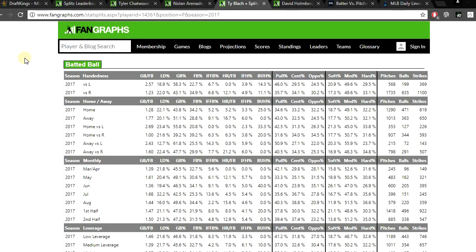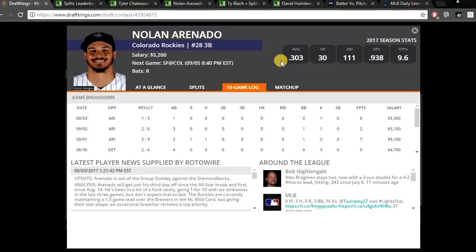Blach has also given up a lot of hard contact to righties this year. 49% medium contact and 33% hard contact. So I think Nolan Arenado is set up to have a monster game. And at just $5,200, I think that price tag is definitely reasonable. When we see him at Coors, he's usually close to 6K, like $5,600. So just $5,200, I think that's somewhat of a discount.